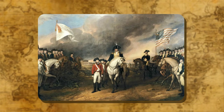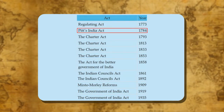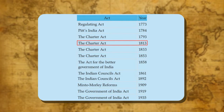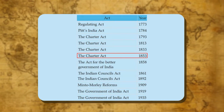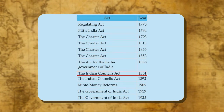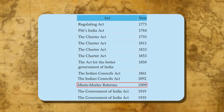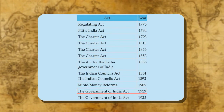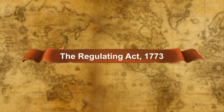Some of the important acts were: Regulating Act 1773, Pitt's India Act 1784, the Charter Act 1793, the Charter Act 1813, the Charter Act 1833, the Charter Act 1853, the Act for the Better Government of India 1858, the Indian Councils Act 1861, the Indian Councils Act 1892, Minto-Morley Reforms 1909, the Government of India Act 1919, the Government of India Act 1935.